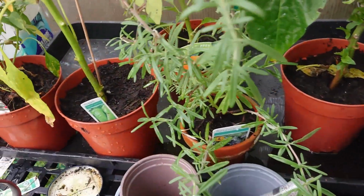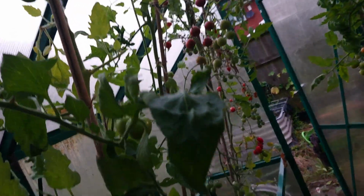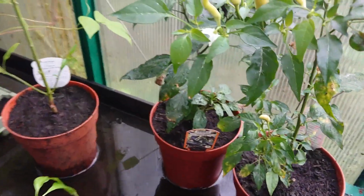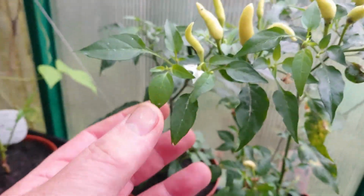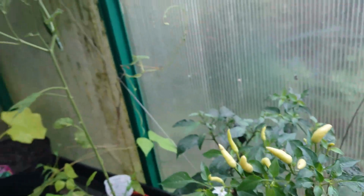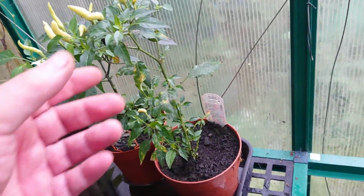That rosemary should probably be outside, to be honest. Might put it in a hanging basket or something like that. Still quite a few tomatoes to ripen up, some that are nearly ripe. Flower open there on this one. So I think they're recovering.